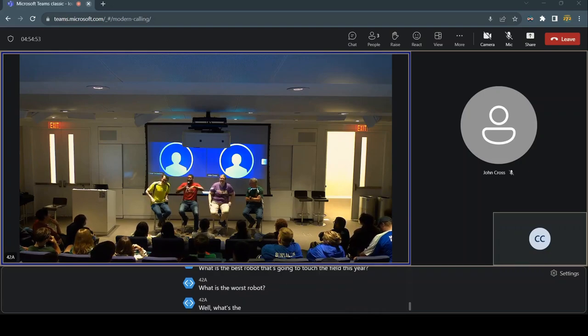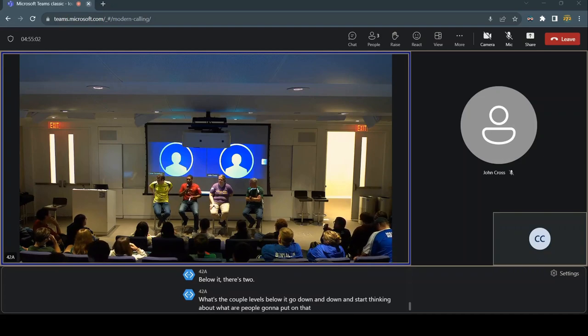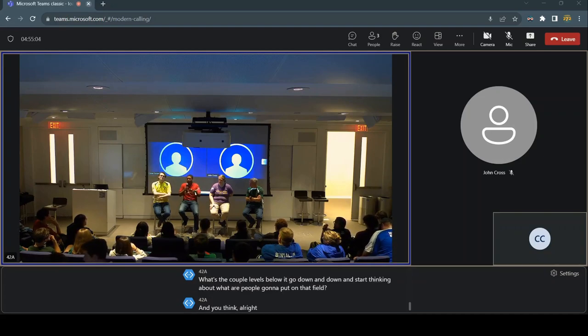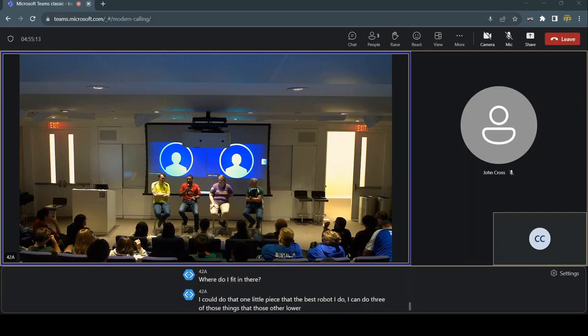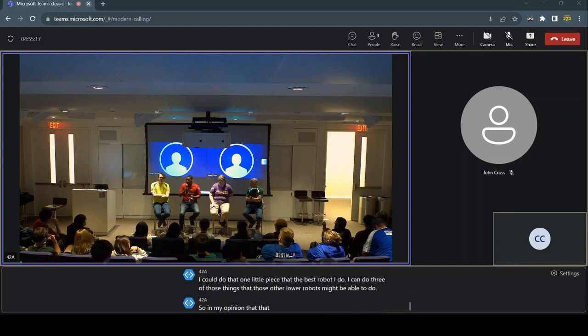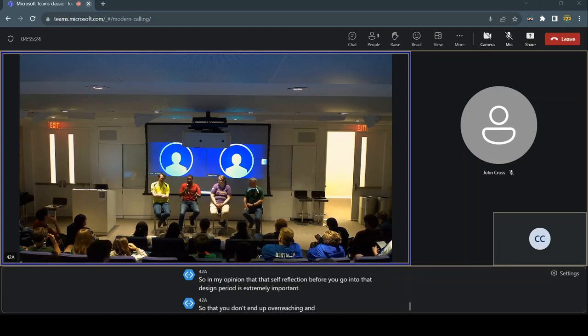What's the thing below it? What's the couple levels below it? Go down and down and start thinking about what people are going to put on that field. And you think, all right, these are the possibilities. Where do I fit in that? I could do that one little piece that the best robot might do. I can do three of those things that those other lower robots might be able to do. So in my opinion, that self-reflection before you go into that design period is extremely important so that you don't end up overreaching and wasting a lot of your time.